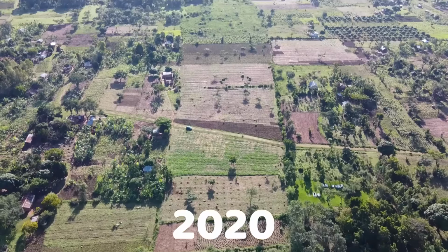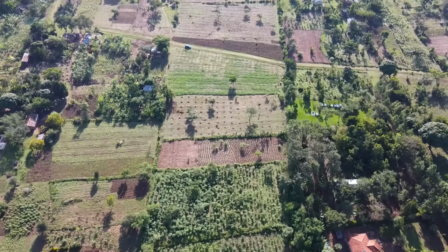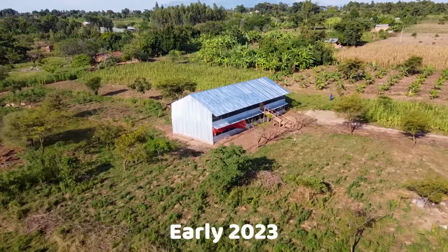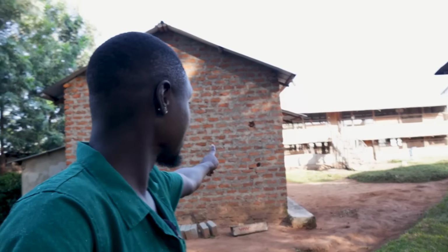Now guys, it was only sometime in late 2020 that I acquired this land. It was my very first piece of land that I personally owned, and it was 2 acres. I paid for 2 acres, and then I believe in early 2023, we built our very first chicken house on this land, and a staff house. This was actually the staff house.